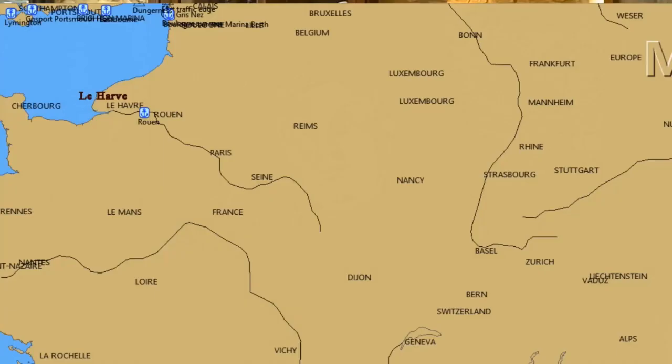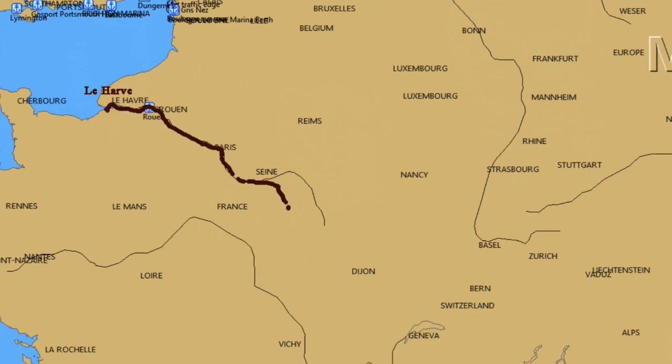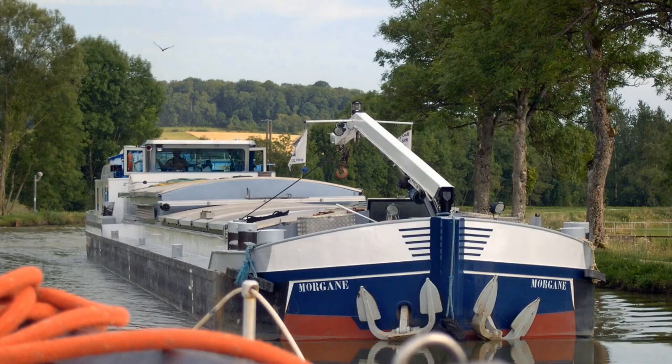The canal part is mainly, it slightly depends what route you take, but if you take the most popular route, which is from Le Havre up the River Seine up to Rouen, then through Paris, and then down the canal system, most of it is fairly quiet. There are barges, but they're much smaller. They're probably only 100 foot.